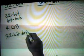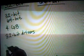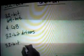The 32-bit version can run on either 32-bit or 64-bit processors. So for instance, if I had a 64-bit processor, I could install the 32-bit version of Windows. However, when running the 32-bit version of Windows, I'm limited to the capabilities of that 32-bit operating system. One of the biggest limitations of the 32-bit operating system is that it can only access up to 4 gigabytes worth of memory. When I'm using a 32-bit operating system, I also have to have 32-bit drivers. And I can only run 32-bit applications.